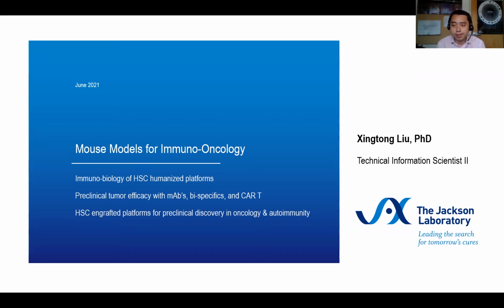Again, we will be discussing preclinical tumor efficacy with monoclonal antibodies, bispecifics, and CAR-T therapies. And in the last part, we will touch on autoimmunity as well, using the hematopoietic stem cell engrafted mouse models. But before we get started, I want to spend a little bit of time to introduce the Jackson Laboratory.